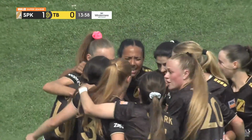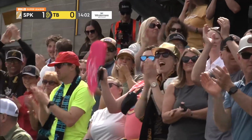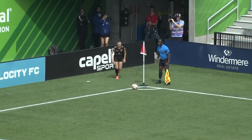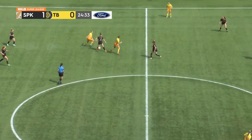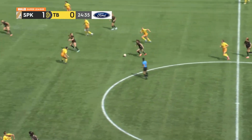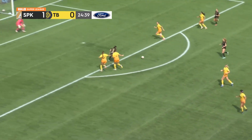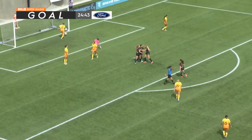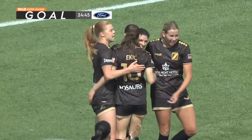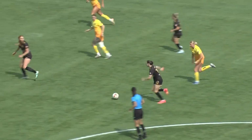Spokane get the opener despite Tampa Bay controlling the opening quarter hour. This marks her 3rd goal of the season for Cummings, and it's exactly what I said before. Giammona unable to flick that ball around. Take it away, and then on the charge, it's Zekic. Throws this right through the middle. That is a flawless pass, and Weinert winds this up and finishes. It's 2 in the opening 25 for Spokane.